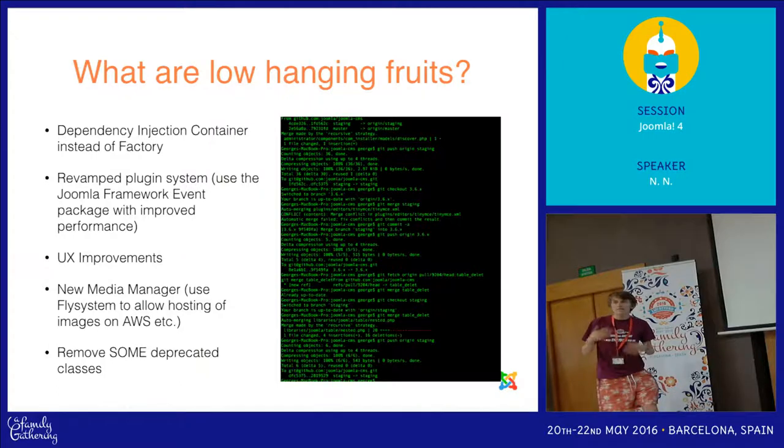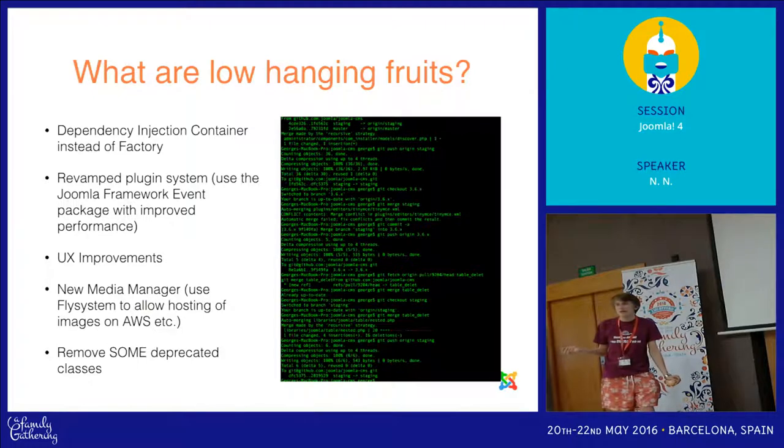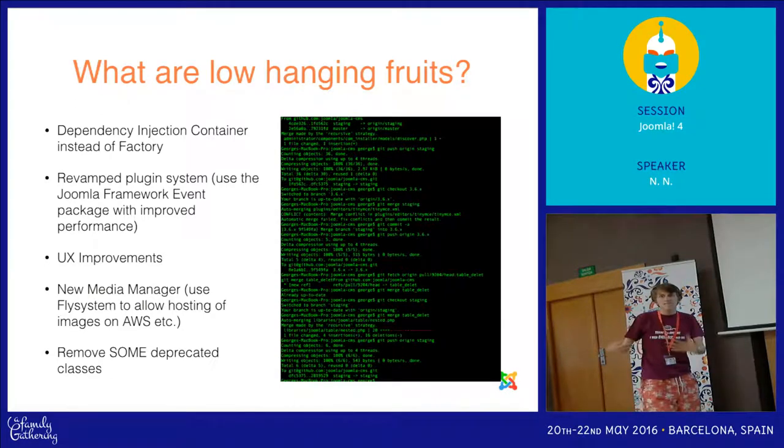There's a lot of things that we can't do in Joomla 3. There's some stuff that we're severely limited in Joomla 3 because, you know, you want to be able to use things like AWS, and to do that would involve using some kind of alternative file system API, which would not be BC in Joomla 3. It wouldn't be this massive BC break, but it is a BC break and therefore would require a Joomla 4.